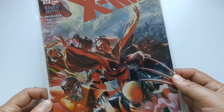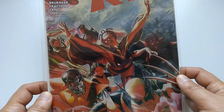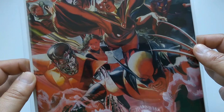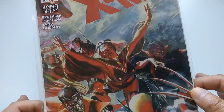So there you go, comics from a thrift store, comics from a library, all in very good condition and at a very good price. You see anything you like? Do you ever go to alternative places like thrift stores or libraries to get comics? You might want to, you never know what you'll pick up.